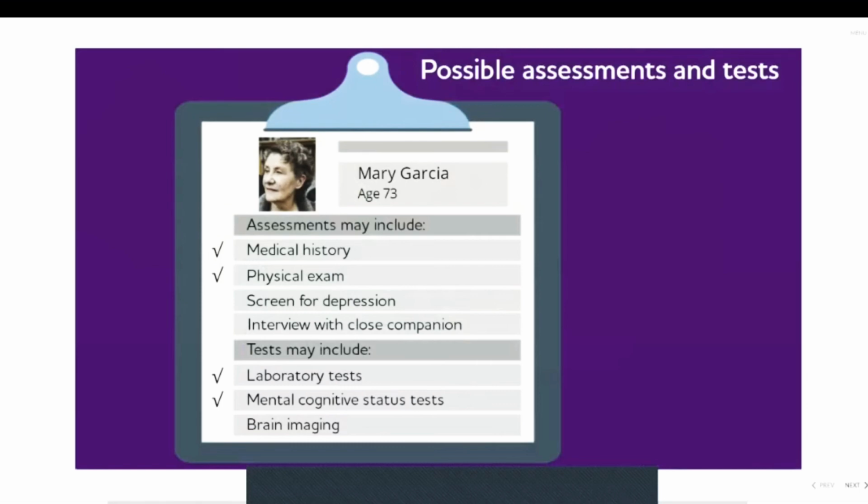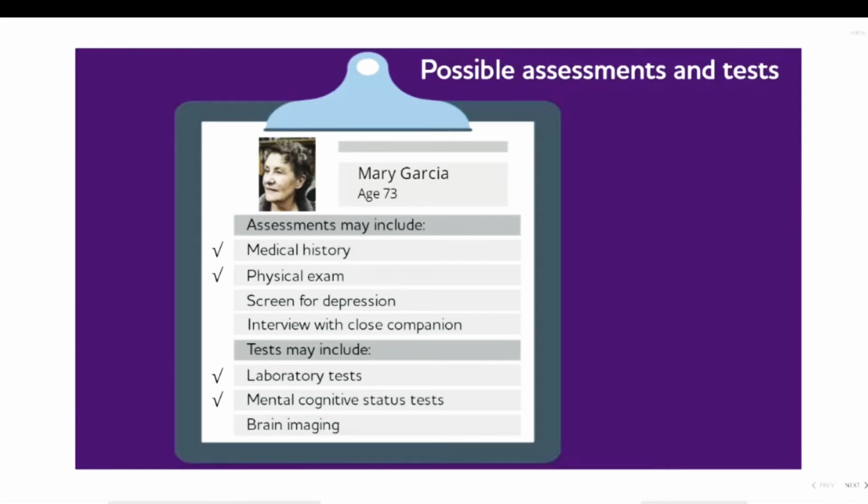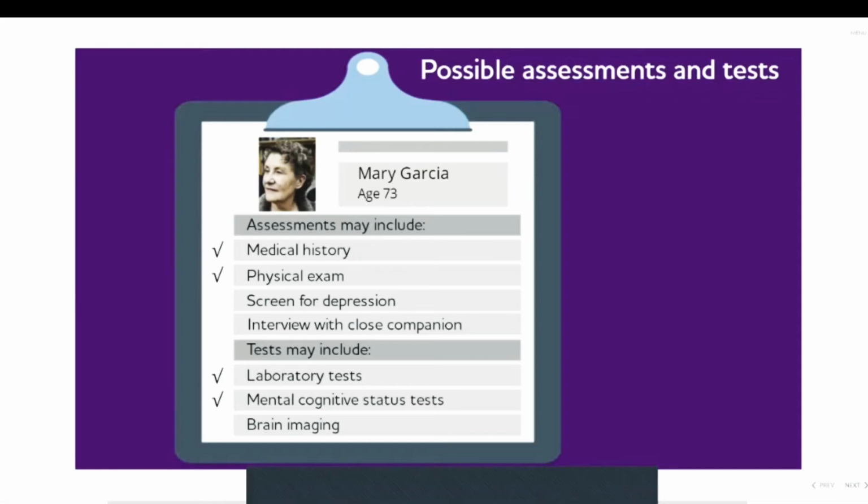So we're going to explore some of the possible steps in the diagnostic process. Keep in mind that as we review these steps, not everyone may be asked to undergo each one of these with their doctor. Assessments may include medical history, physical exam, a screen for depression, and an interview with close companions. Tests may include lab tests, mental cognitive status tests, and brain imaging, PET scans, CAT scans. In Mary's case, they just did a few things.